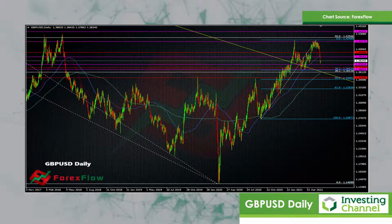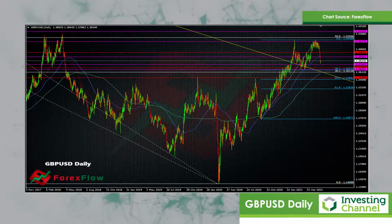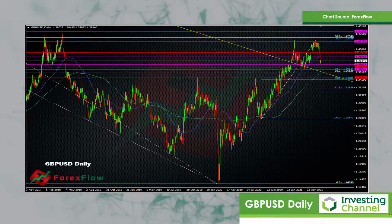Just below 137, we've got the much bigger 135 level, probably a bit out of reach for these moves, but again something to keep an eye on, looking at the wider ranges and plotting the bigger levels, just in case we get another knock-on move.